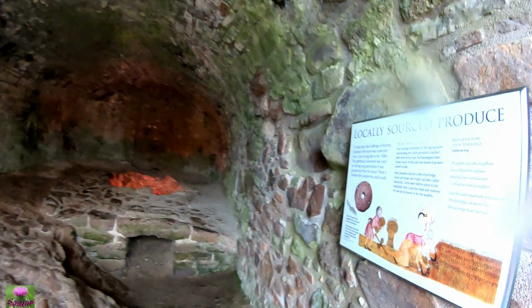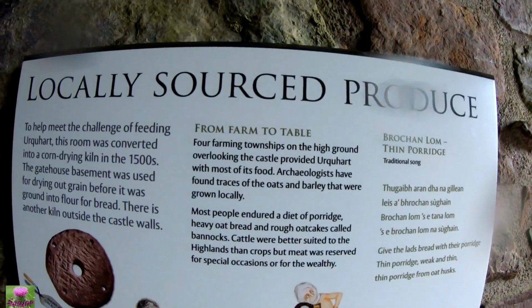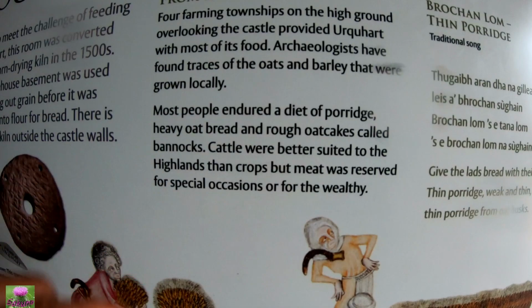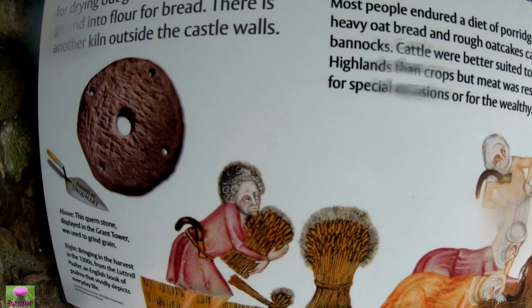The locally sourced produce looks like hay. Farming at the high carnival provided Urquhart with its food. It's barley. Grown locally.